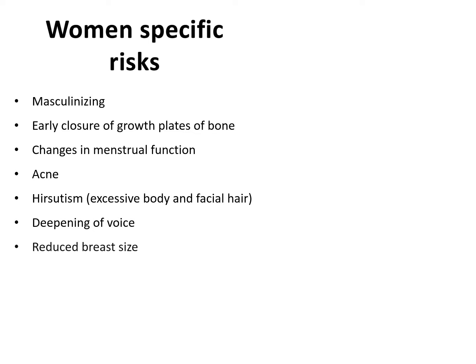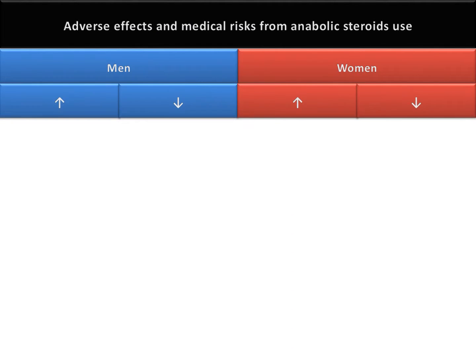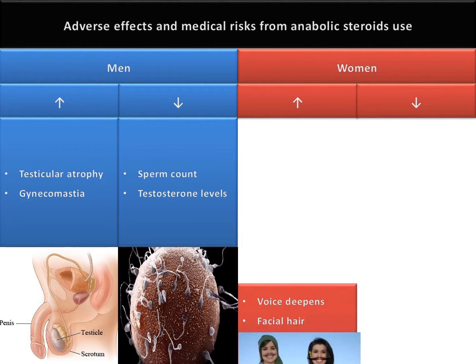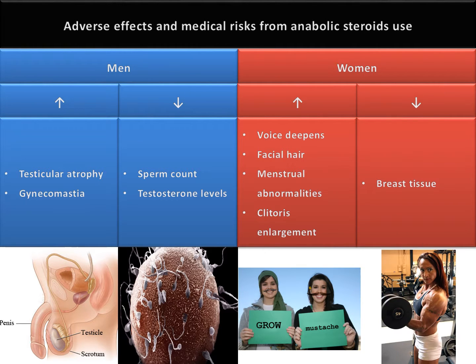There are multiple woman-specific risks due to anabolic steroids, namely masculinization, changes in menstrual function, excessive body hair and facial hair, which is called hirsutism, deepening of the voice, reduced breast size, and sterility. Summarized, we can divide the adverse effects of anabolic steroids as follows. Men have increased testicular atrophy and gynecomastia, as well as reduced sperm count and testosterone levels. Women's voice deepens, they develop facial hair, menstrual irregularities, and enlargement of the clitoris, as well as decreased breast size.